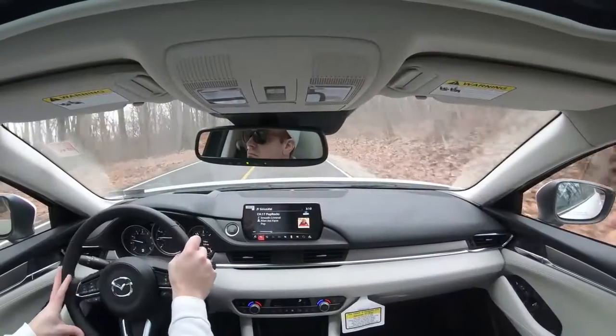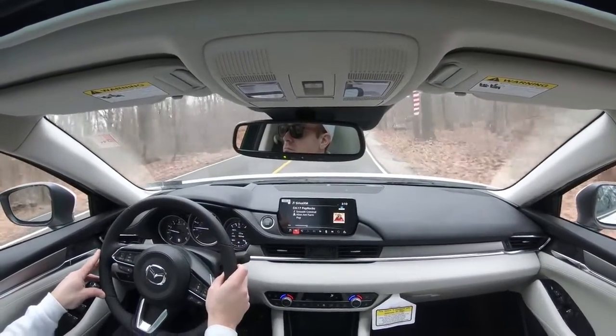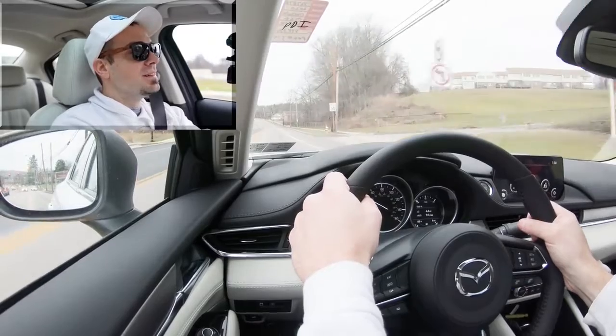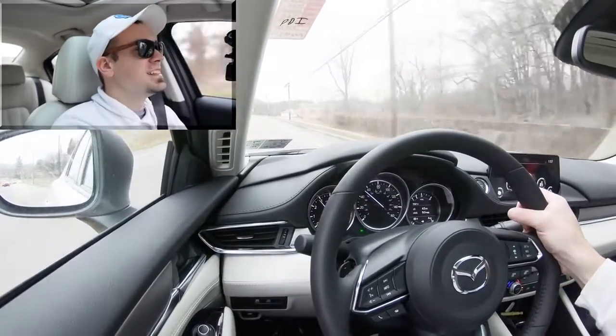And since we did that, I think you guys know what we have to do next. Let's do a quick little acceleration here, and let's see how quickly we can get this new 2020 Mazda 6 up to speed. Let's go. Whoa. Wow, not bad. We're going uphill too. Yeah, that's plenty of power. Certainly not going to have any issues emerging onto the highway.